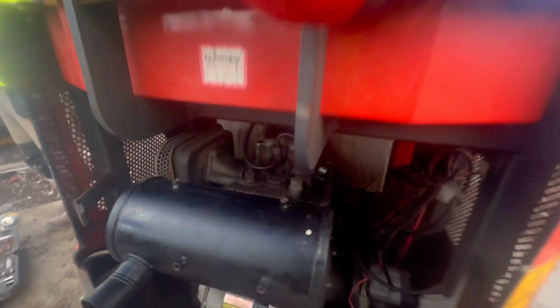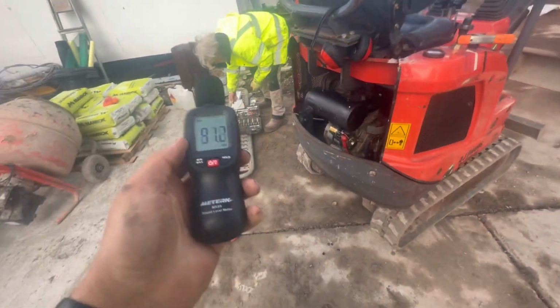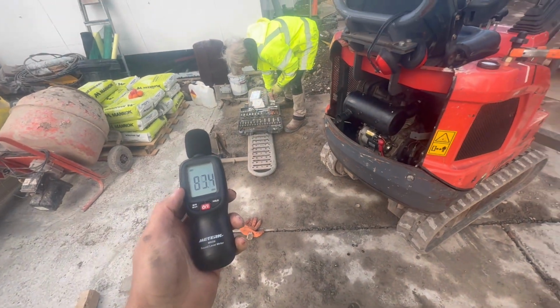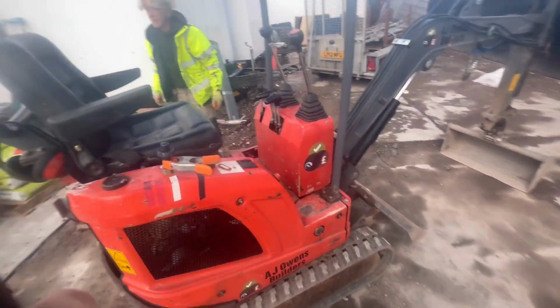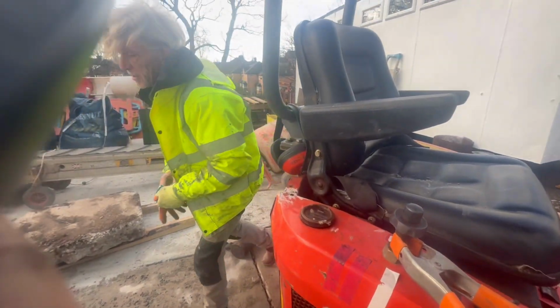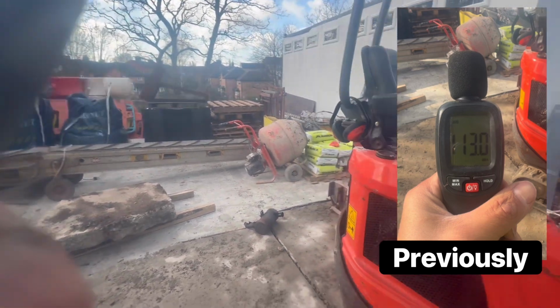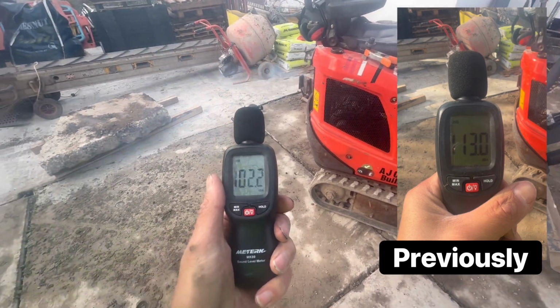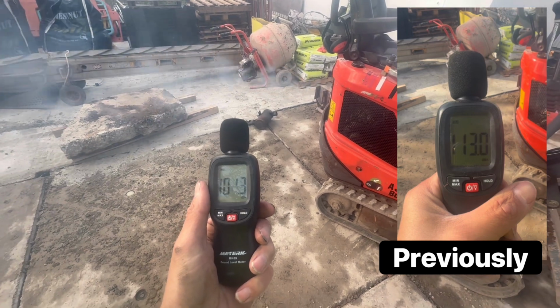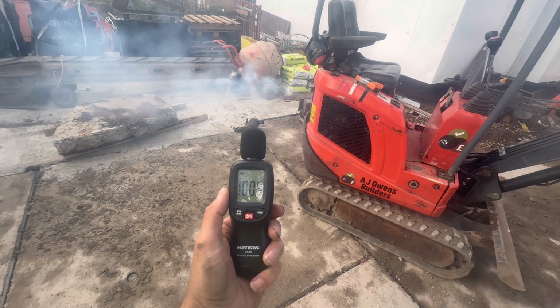Right, Ronnie's got this on and nice and tight, and he's doubled the bolts up. So what do you reckon we'll be at? Me talking's like 90, you know. What do you reckon? What were we at, like 110 or something before? Oh, that's better, isn't it? I was a bit further away before.